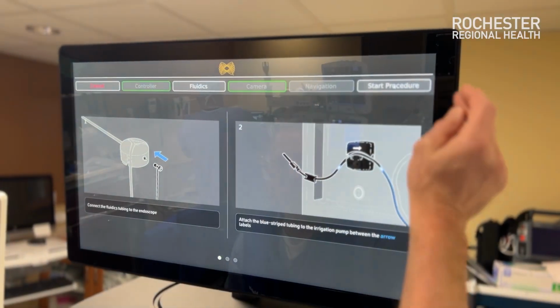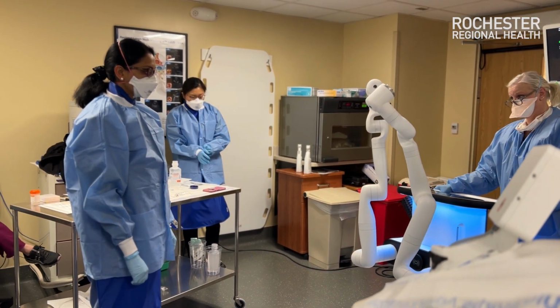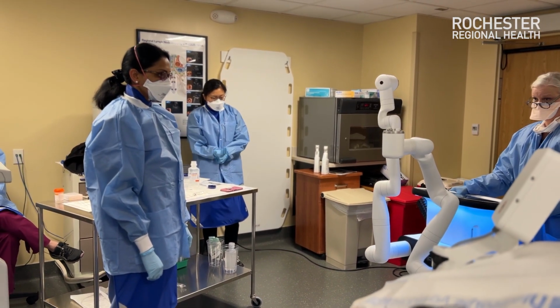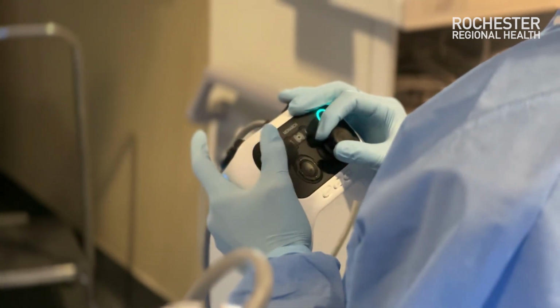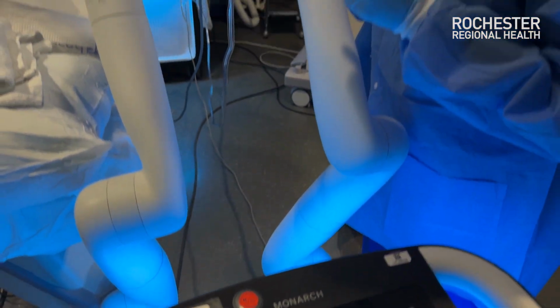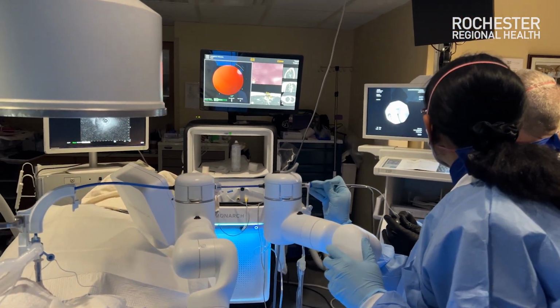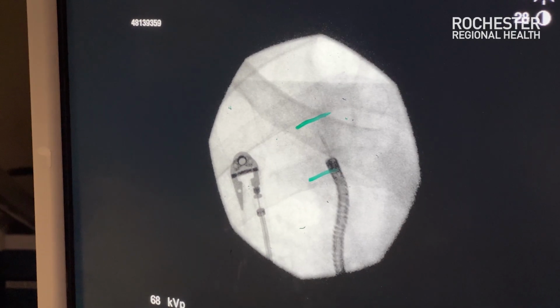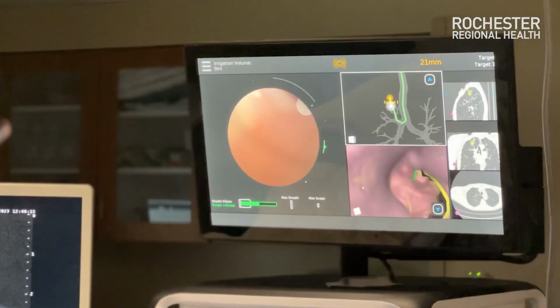The Monarch platform is a state-of-the-art bronchoscopy platform that we can use robotic technology to help us navigate to peripheral lung lesions to sample them and diagnose and hopefully treat patients. It allows for much superior control of the tip of the scope in the periphery of the lung. And not only that, it's very small, adding to the precision, but also we have vision in the periphery of the lung in the segmental airways like we've never had before.